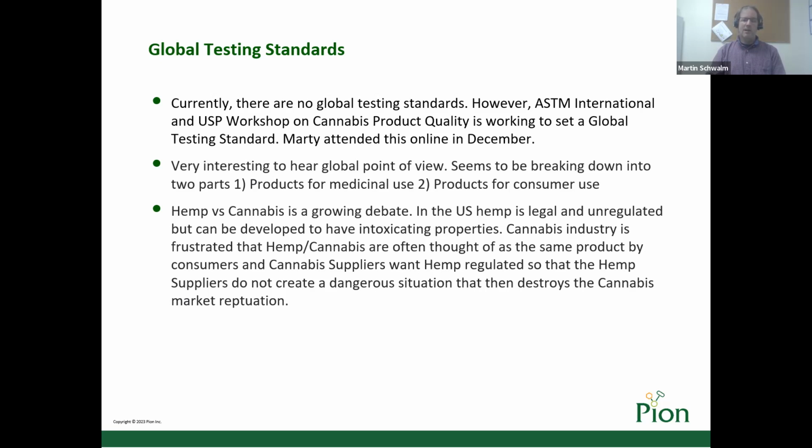It's really interesting to hear a global point of view. Certain areas that are only using products for medicinal use have certain concerns. Others that are using it for consumer use have other concerns. So these are the main two areas that it seems to be breaking down into. It's very interesting to hear the different points of view and how they would like these standards to be written. These are open workshops, so anyone's invited to attend and to participate and contribute.